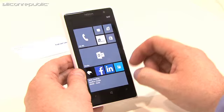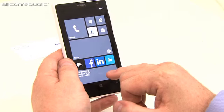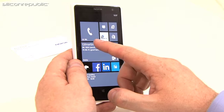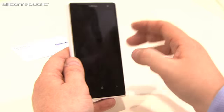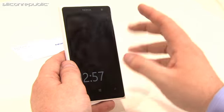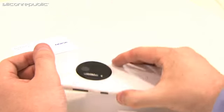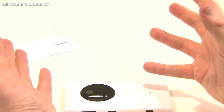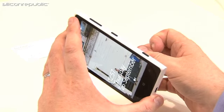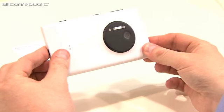The only difference that you will notice if you're using one of the earlier devices, the 7.5 devices, is you can change the tile size. So you can change it anywhere from a full screen all the way down to the small tiles. And the other thing is, this is actually running the Amber update. So I have tap to wake up, which wasn't there in the last release, and also I can silence to answer by turning it upside down. So they were 2 Nokia features that weren't in the original versions of Windows devices that are now back in for this version.